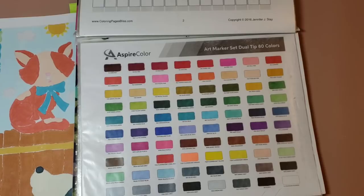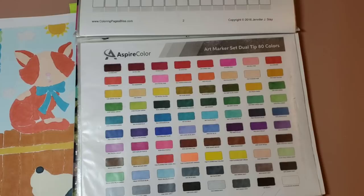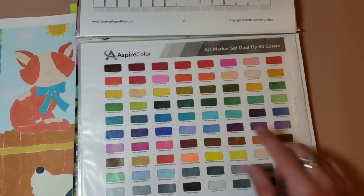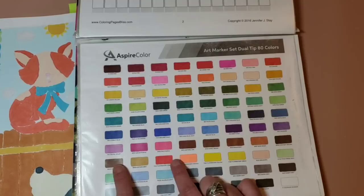In this set, you have a fluorescent coral red, orange, yellow, and green. I personally do not like fluorescent markers. So that's always my first thought: ditch the fluorescence and give me some other colors. But you have lots of greens. You have a couple oranges, a few reds, a couple yellows, some blues, some blue greens, pinks, some purples.